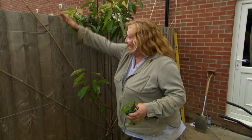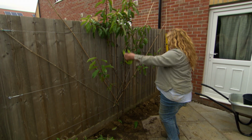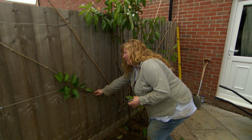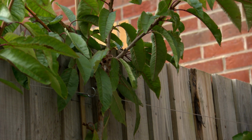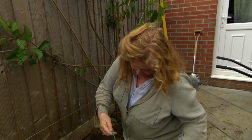So I've used these canes to make a fan shape radiating from the base, and then it's a case of taking the branches and tying them on like that. And then that one's going to go up there like that. Get the idea? It's a bit fiddly, but definitely worth it.